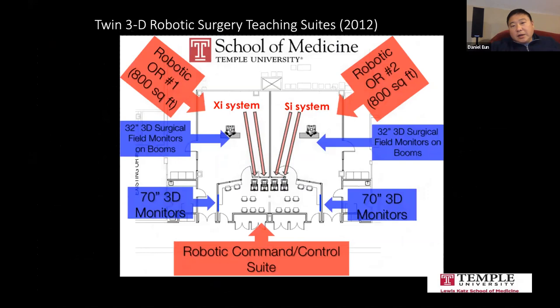One thing I was able to do when I moved to Temple was to build a robotic teaching suite. It's a one of a kind operating room environment where I typically will operate and sit in the command control suite all day. The two consoles in the middle are mine, and I go back and forth between OR5, which houses the SI, and OR6 that houses the XI. My fellow will run one of the rooms and divvy it up with one of the chiefs on service that will run the other room. And typically we'll do 4 or 5, maybe 6 cases out of there in a day. And the rooms are built in with microphone and speakered in, as well as videoed in with 2D and 3D.